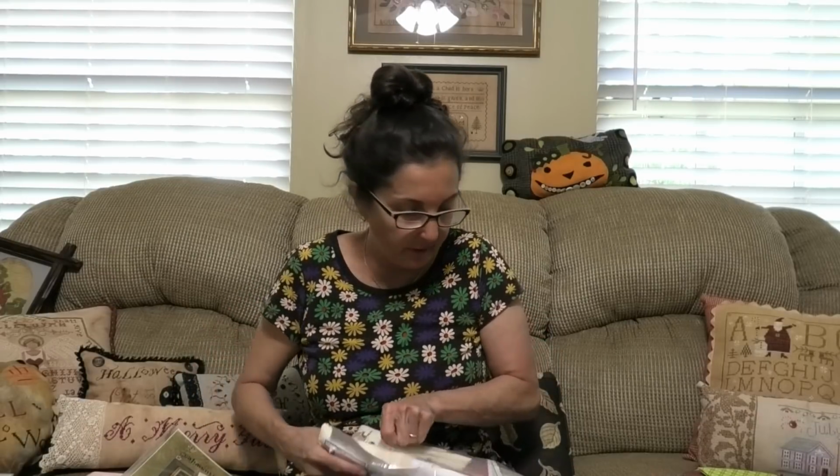It's a big package of stuff because you have to have a lot of floss for this. And I'm using DMC. Would not use expensive floss for this, and it's going to come out fabulous when it's done.